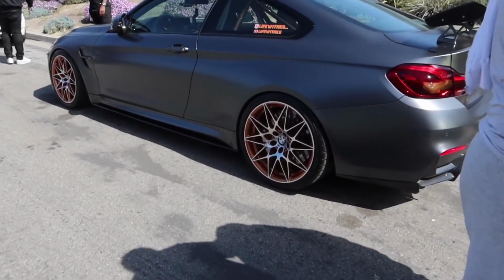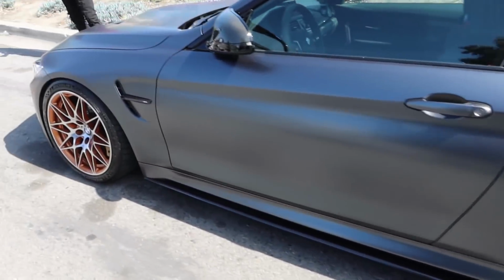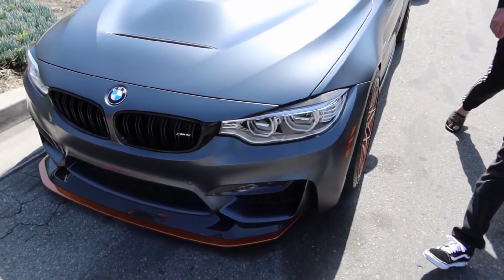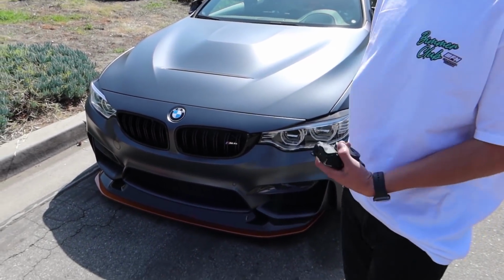Dude, this wrap is crazy. Shout out SYCKWRAPS one time. Damn, dude. They wrapped it good. It's not actually a GTS. That's a sick wrap, guys. It's an M4, but we turned it into a GTS.